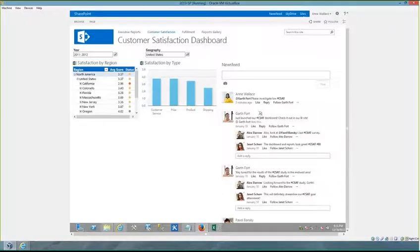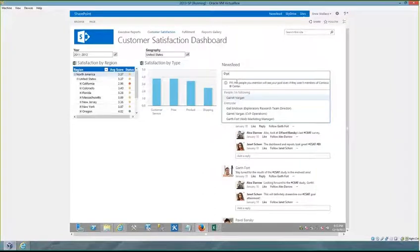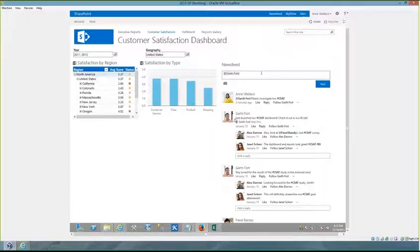So on the right-hand side, you can see that there is the social feed or microblogging control that's added. And here you can actually go and communicate with anybody. So I could come in here, and if I wanted to direct this message to a certain person in the organization, I type in the @ which brings up the list of people in my organization. I can start typing, and it will filter out the people that match the phrase that I'm typing. If I want to send this to a specific person, I click it, choose the person from that list, and type in my message.